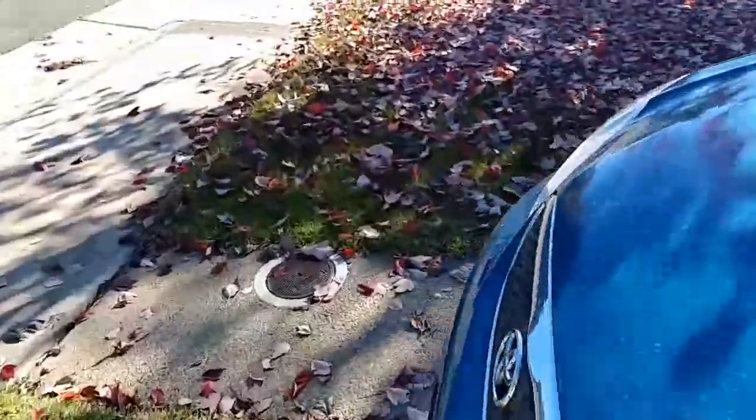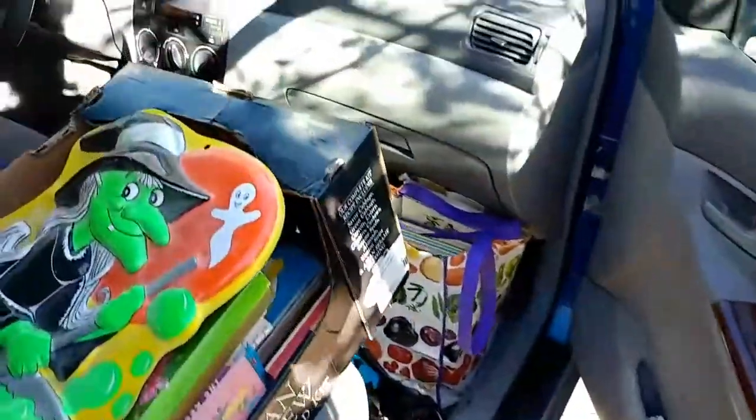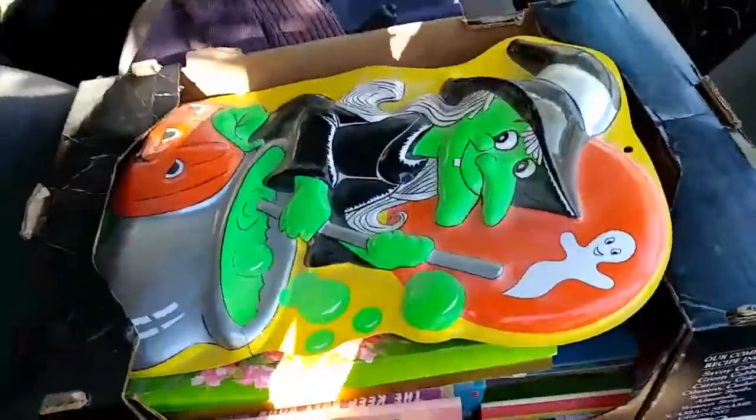Which is fine actually, because I really need the UPS guy stopping here after I just did this huge estate sale haul. It would be so tempting to go back when it's half off. I mean, there's still, Bonnie, you gotta go. There's still gonna be a ridiculous amount of treasures.